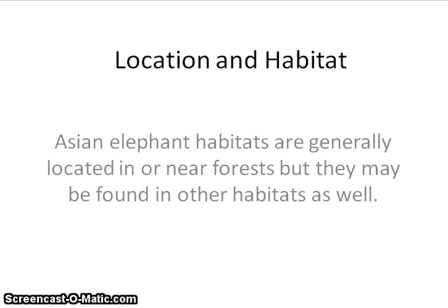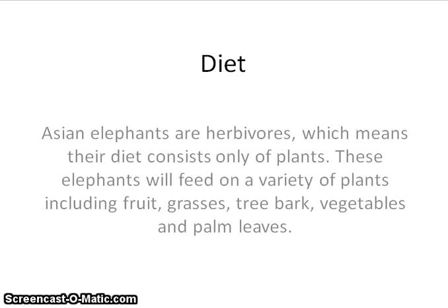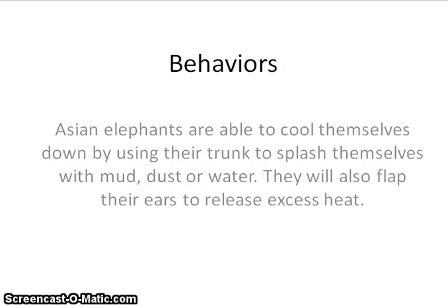Location and habitat. Asian elephants' habitats are generally located in or near forests, but they may be found in other habitats as well. So other kinds of forests, rainforests. Diet. Asian elephants are herbivores, which means their diet consists of only plants. These elephants will feed on a variety of plants, including fruits, grasses, tree bark, vegetables, and palm leaves.